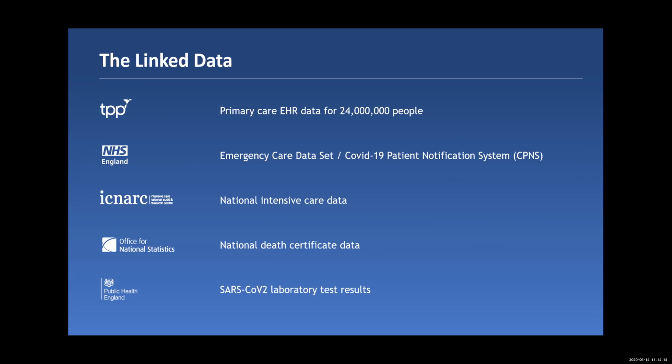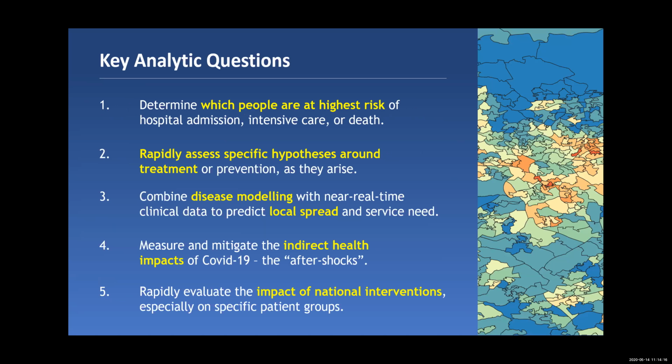Key analytic questions really quickly: determine which people are at highest risk of hospital admission, intensive care or death. Can we assess specific hypotheses around certain drugs? Two big research questions. Moving towards more research and surveillance, can we use that database to do some disease modelling, importantly to do some predictions on local spread and what the service need impacts may be as we come out of lockdown.